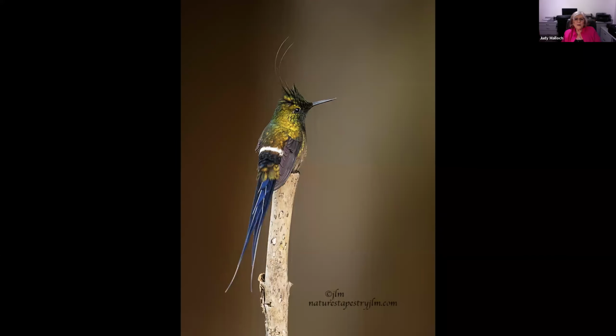Now, this is probably one of my favorite hummingbirds. This is from the southeastern part of Ecuador. It's down near the Amazon basin. They're the second smallest hummingbird in the world. And this is the wire-crested thorntail. He is so small, I mean, to try to follow him. And he's so fast. He's like a bee almost. And with the canopy, it was very difficult to separate him.